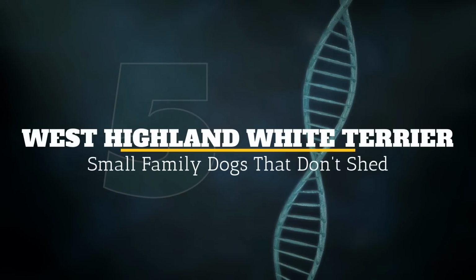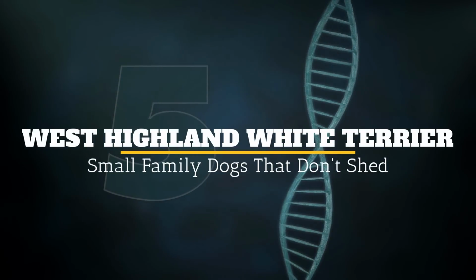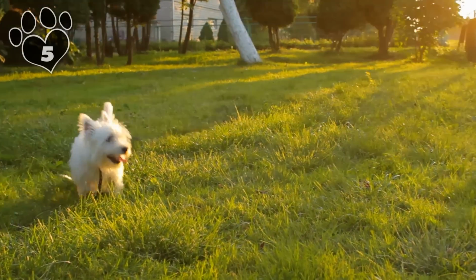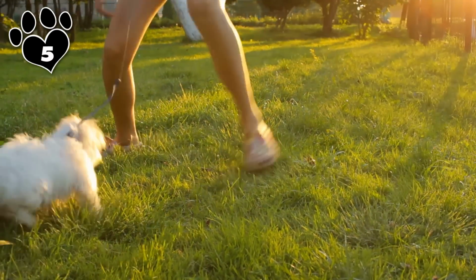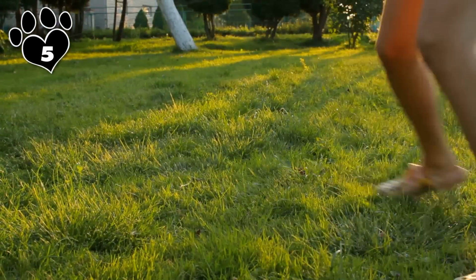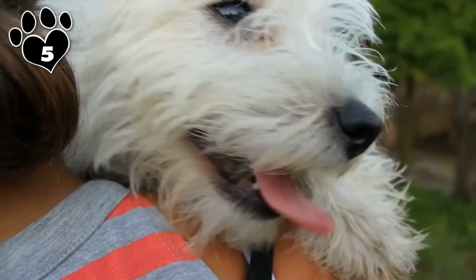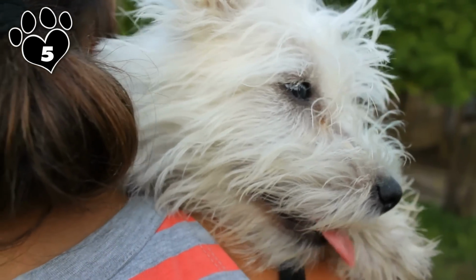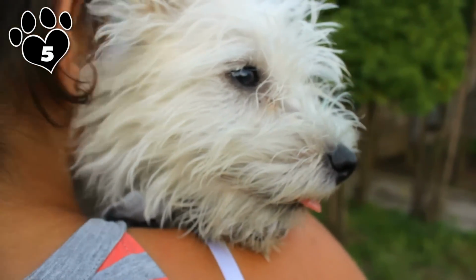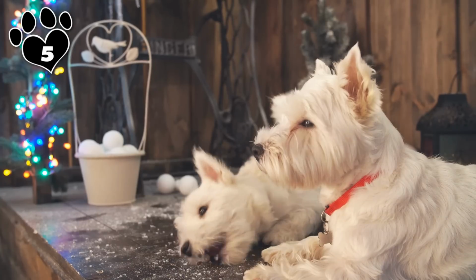Number 5. West Highland White Terrier. Among the most popular of the small terriers, the West Highland White Terrier, or Westie as it is often called, sheds very little. Originating in northwestern Scotland as a working dog, this sturdy little dog with the coarse white coat is intelligent, loyal, happy, and highly entertaining.